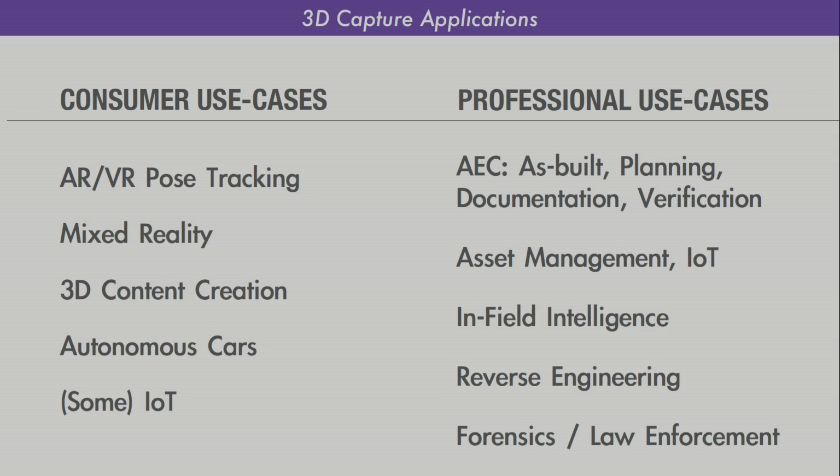There is a market though that is ready to adopt right now, and that's the professional market. There are a lot of use cases and a lot of users in that market who want to pay real money for this technology. I will talk about more use cases later, just to give you an overview. There's AEC, architecture, engineering, construction. It's as-builting. We have designs, and we have the structures as they are built. There's a difference there. You need to detect that difference and make it accessible. There's planning, documentation, verification, asset management, a huge market.